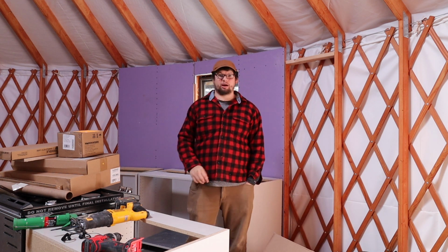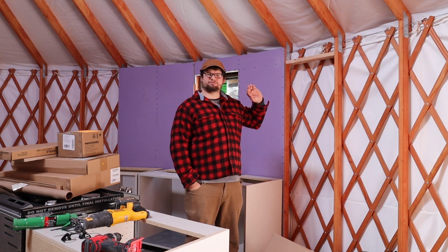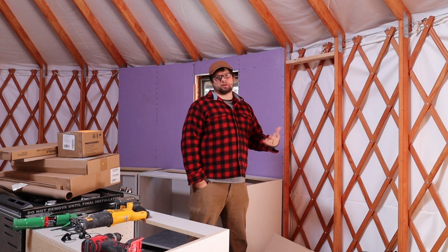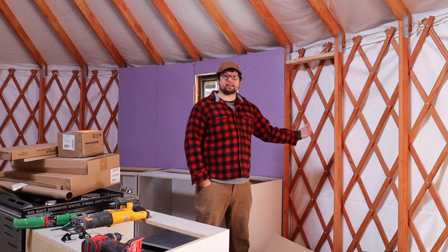Behind the drywall, between the yurt studs, we were actually able to just put some R14 insulation. So there's fiberglass insulation filling these voids, so that we've got insulation rather than just cold air from the outside coming in.